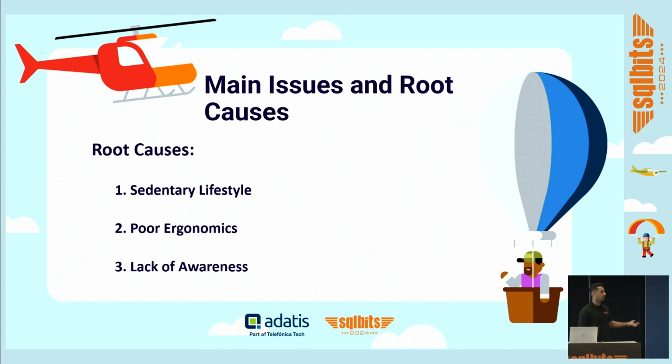And lastly, lack of awareness. Some people, including myself, may not have been aware of the importance of things such as having the correct desk setup or the importance of things such as taking regular breaks.